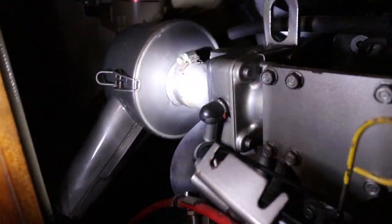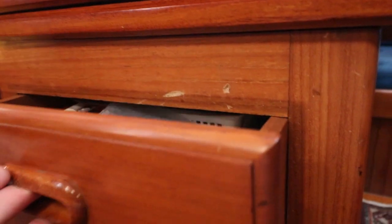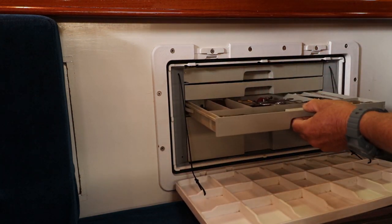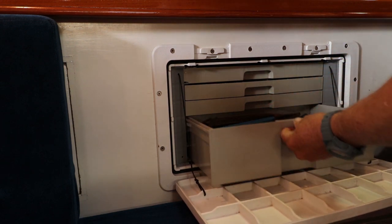If we have a look on the roof, we've got the soundproofing around here. Yeah, she all looks pretty good. And then above we've got storage. This is tool storage in here. Oh, and talking of tool storage, woohoo! I like that.